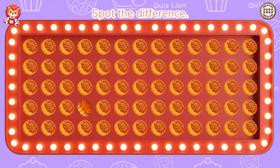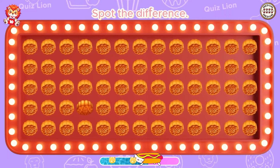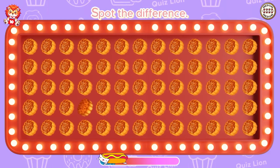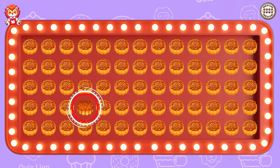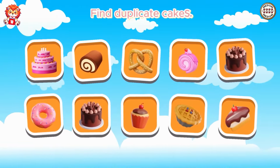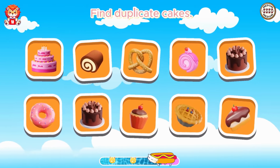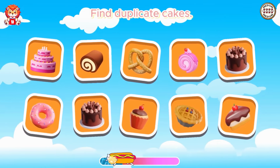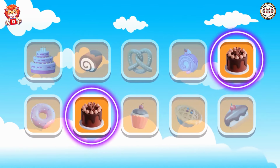It's medium level. Spot the difference. Look, it's a different moon pie. Find duplicate cakes. Oh, that's a duplicate chocolate cake.